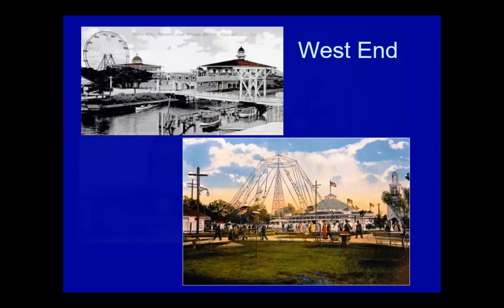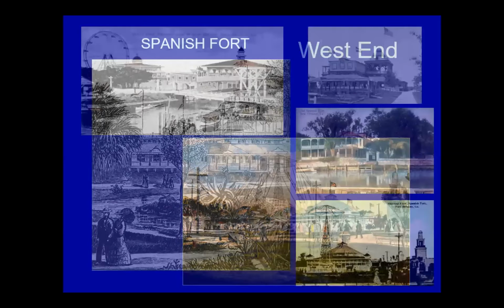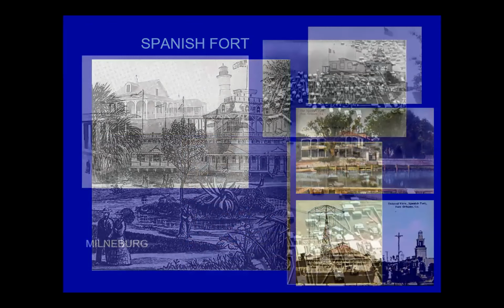Now, during all this political turmoil, Jefferson City and Algiers were annexed to the city of New Orleans in 1870, followed by Carrollton in 1874. Resorts along Lake Pontchartrain began to flourish, such as West End, Spanish Fort, and Milneburg.